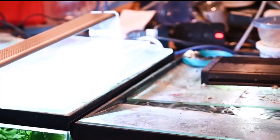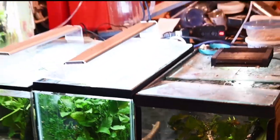So these tanks are set up specifically for Corys. They all have matten filters. They've got the heavy flow on the top. A couple of little things that I learned from my friend Dana Allen.